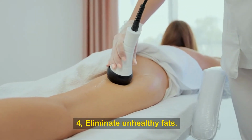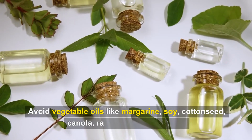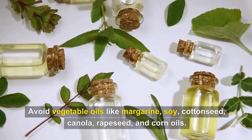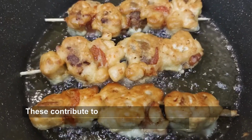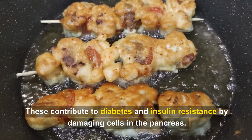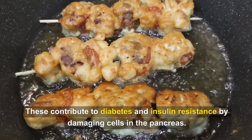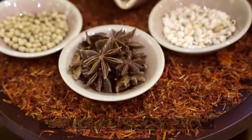4. Eliminate unhealthy fats. Avoid vegetable oils like margarine, soy, cottonseed, canola, rapeseed, and corn oils. These contribute to diabetes and insulin resistance by damaging cells in the pancreas. Replace them with healthier fats mentioned earlier.